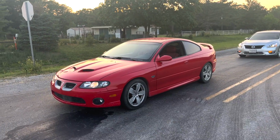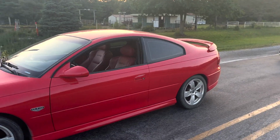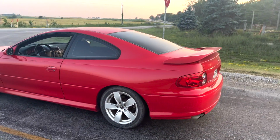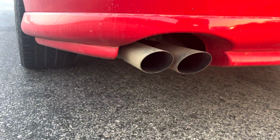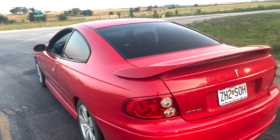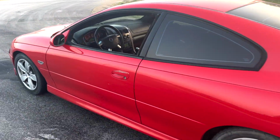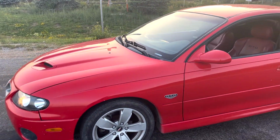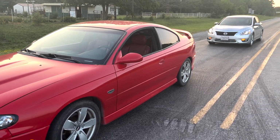It needs a wash. It's pretty dirty. I haven't had a chance to wash it yet, but we're about an hour from home, so you can get a good look at the car. I think I hear a little bit of an exhaust leak. It does sound pretty good. There's definitely an exhaust leak. You can hear it, but it's really dirty. Can't wait to get a wash on it. It's running great, averaging above 25 miles per gallon. A little over an hour left, but here we go.